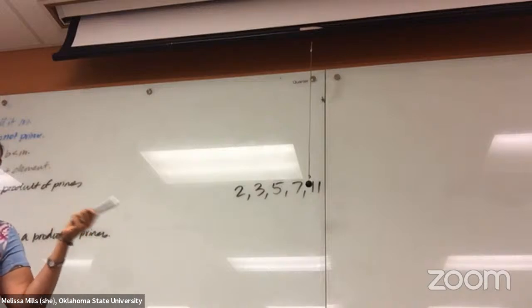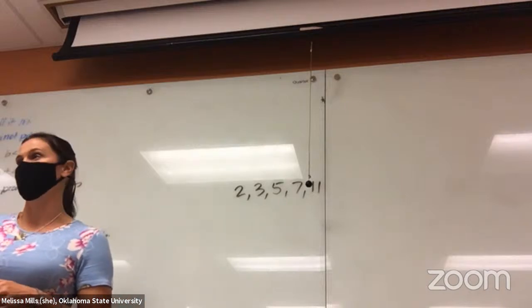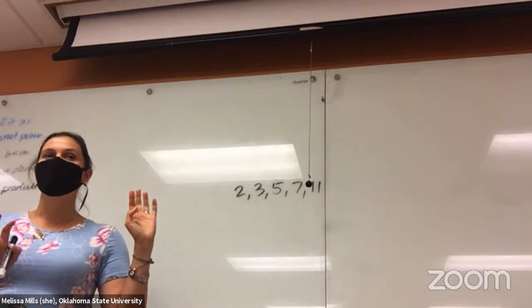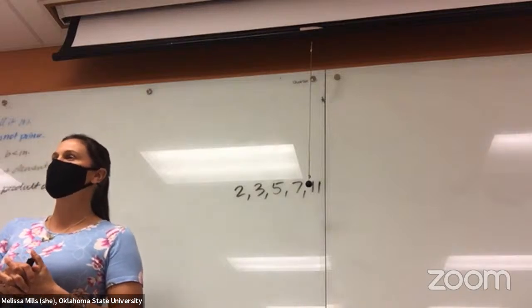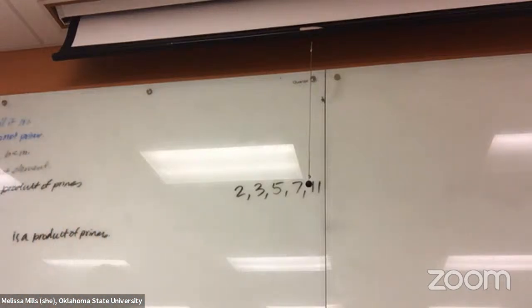So some of you have seen this before, so you know. Can you take this finite list of primes and construct a number out of this finite list of primes that is not divisible by any of those primes? Okay, so that's your task. Take those 5 primes and use them to construct a number that is not divisible by any of those primes. I'm going to give you a few minutes to think about that. You can talk to your neighbors too, of course. See what you can come up with.